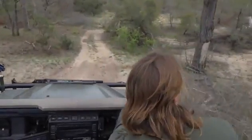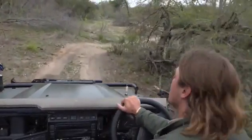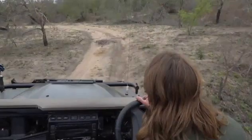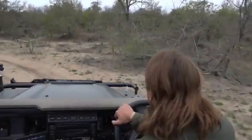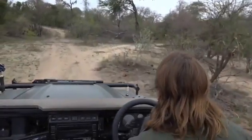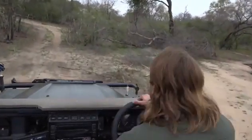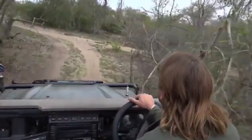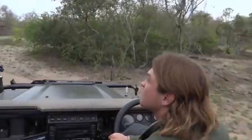Come on, lions. Maybe there'll be a Birmingham boy lying up on the top of the Buffalo's Hook Dam wall. I'm really hoping for a nice, bright morning so we can do some proper birding. With this light, it makes it incredibly difficult, especially if the birds are sitting high up in a tree.